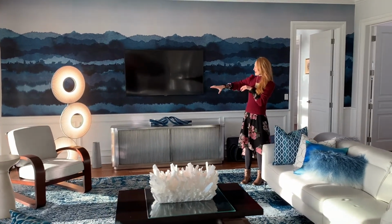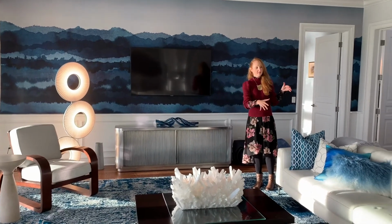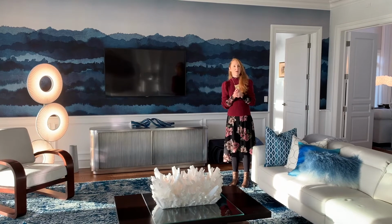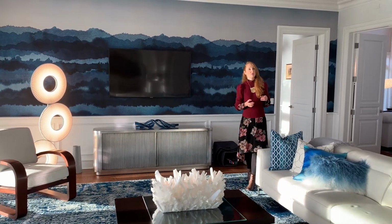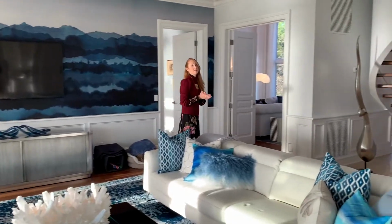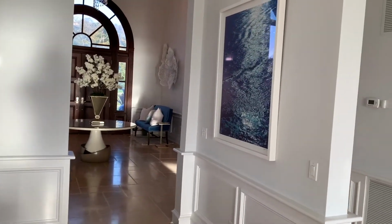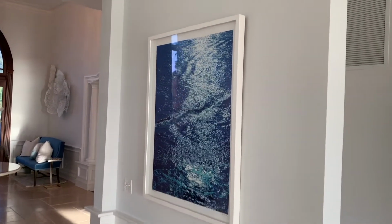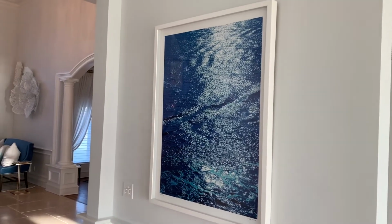And we have this abstract light fixture, this beautiful white sectional, and then I wanted a piece of art that would speak to all of these elements. So I chose this photograph by Lynn Savarese, which is called Water Galaxies. I really love her work and how the stars reflect on the water, and I love the title Water Galaxies.